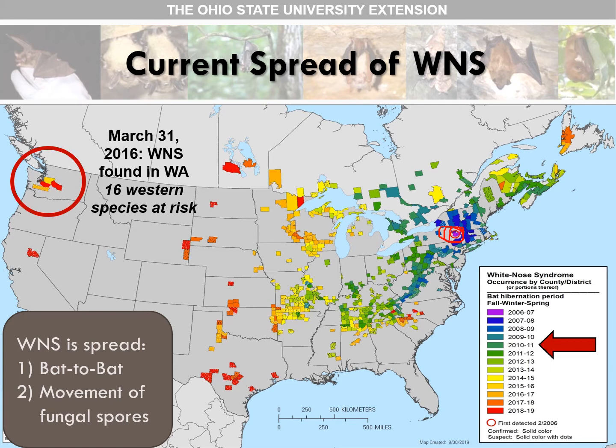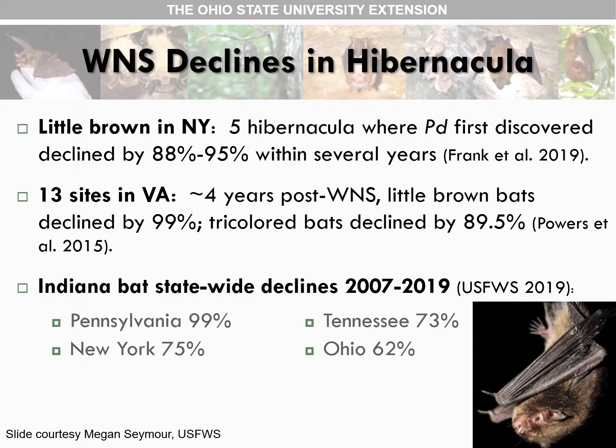So how is it spread? It's spread bat to bat. It can also be spread through the movement of fungal spores. So people moving in and out of infected caves can move those spores to uninfected sites. White nose syndrome is one of the most devastating wildlife epidemics in recorded history due to the rapid spread and high mortality rates. These mortality rates are roughly 70 to 100% in the caves and mines where it is being found.